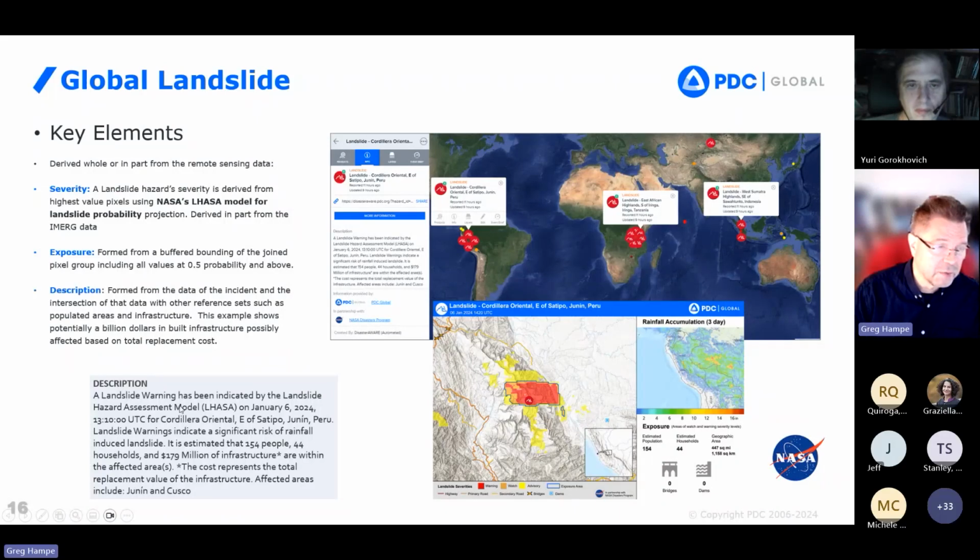We also generate a description based on the information we've got, and give the hazard a useful name that may align with the surrounding population so that people would have a good sense of where that region might be. And what you can see down here is a report that's generated as well, including population that might be exposed, as well as, in this case, some infrastructure of bridges or dams.